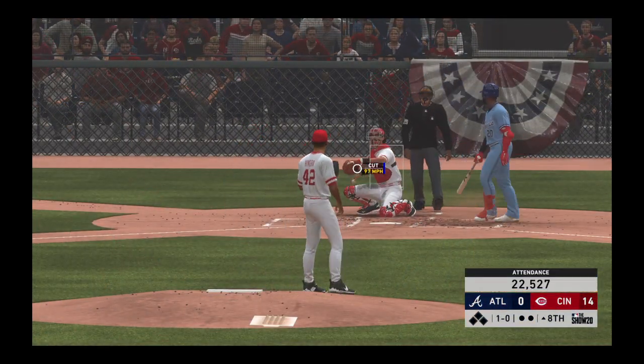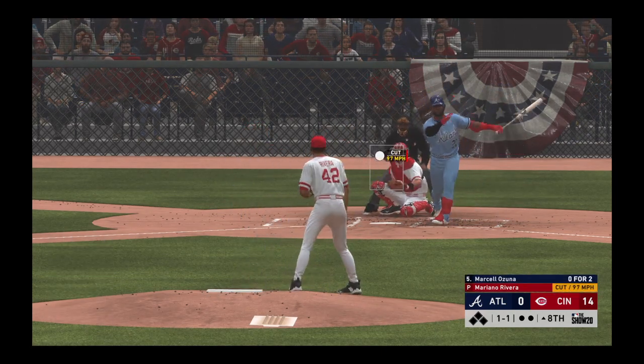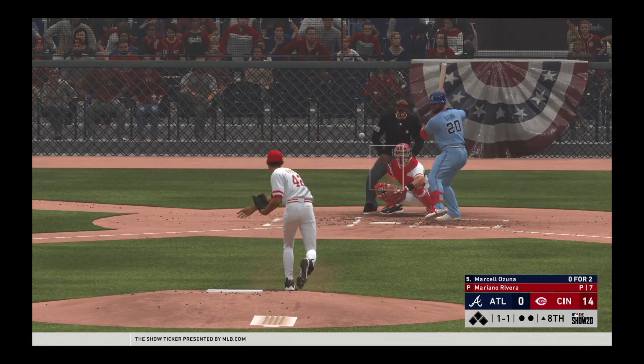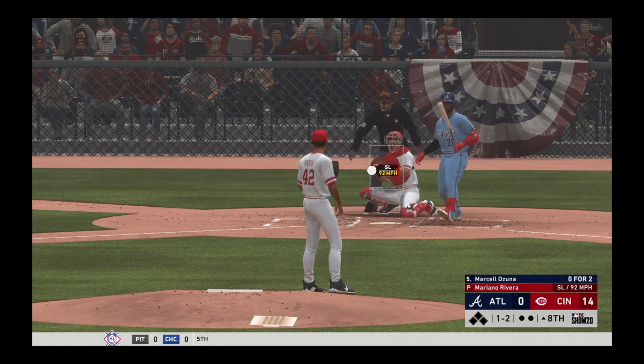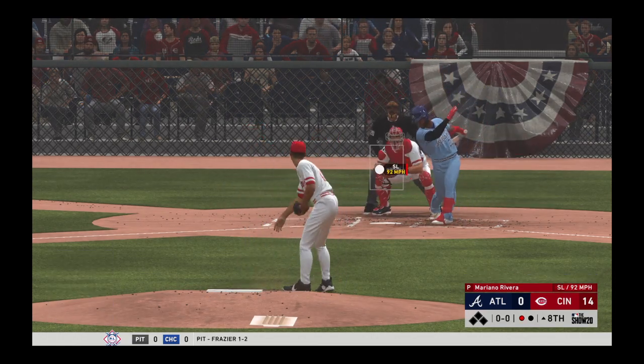Marcell Ozuna is in to start things off as he looks at a ball to start the inning. 1-0. Oh, much too tardy on the fastball. 1-1. As mentioned early in the broadcast, this series finale had the potential to result in a series sweep, and at this point in the game, it's looking rather promising.